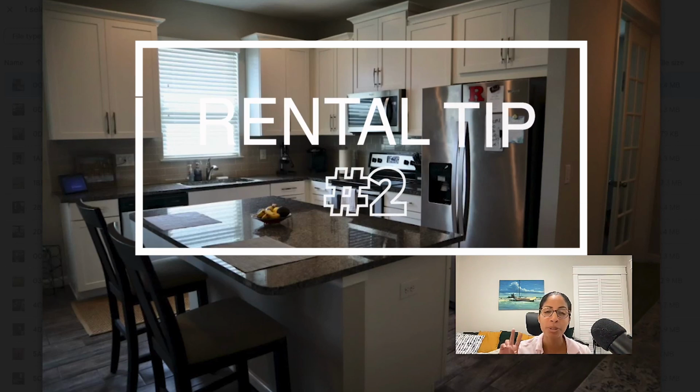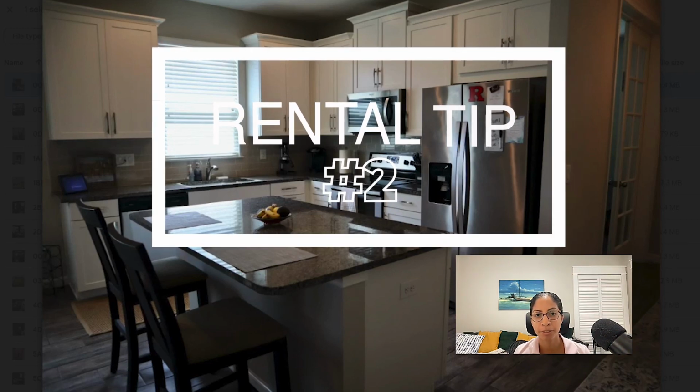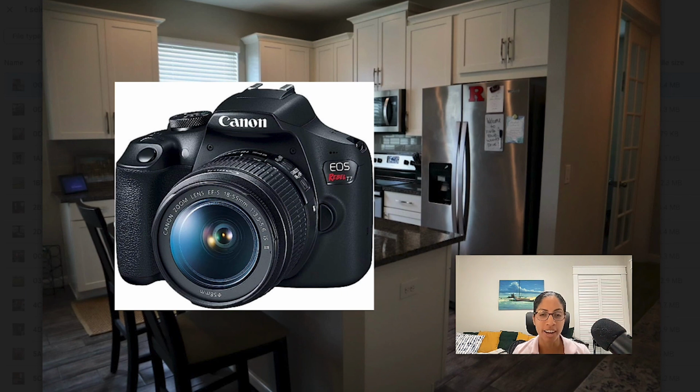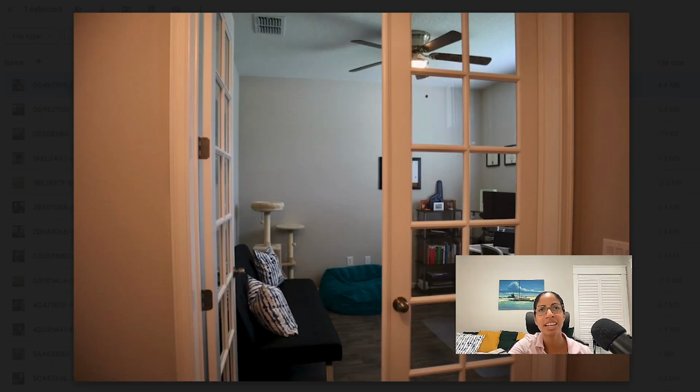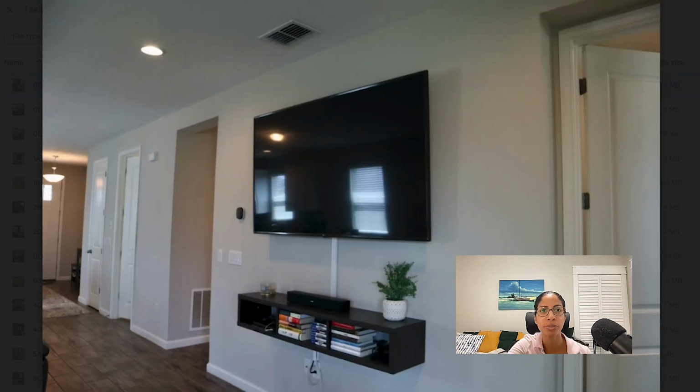Rental listing tip number 2 is bright listing photos. I initially thought that if I got a Canon camera, I'd be able to take beautiful photos and would have the best listing photos around. Problem is, I don't know how to use a Canon camera, so as a newbie, I just took the camera, took some shots, and from what you could see, it actually is not even close to being spectacular. This is the kitchen here, and we could look at some other photos where it's kind of dark, can't really see the full scope of the room. It doesn't really show off the property.